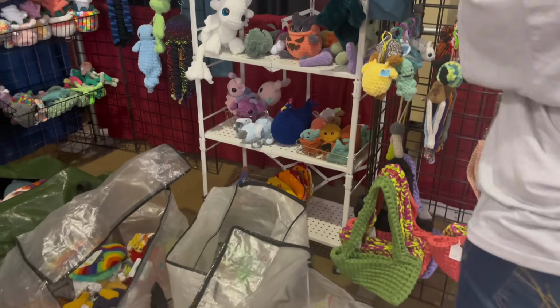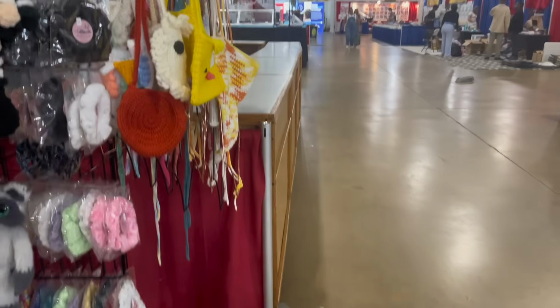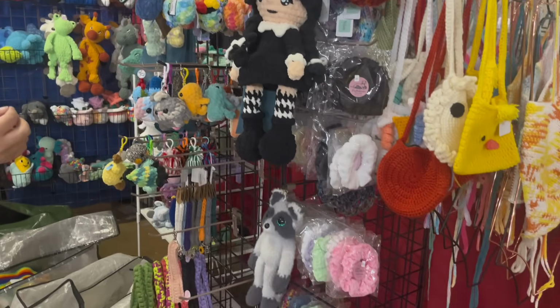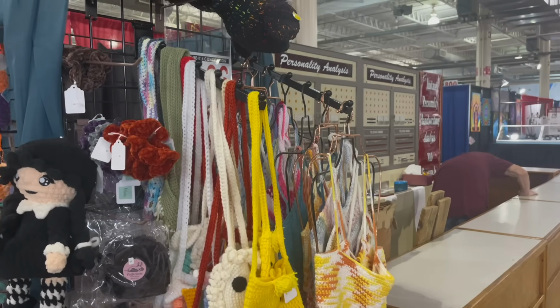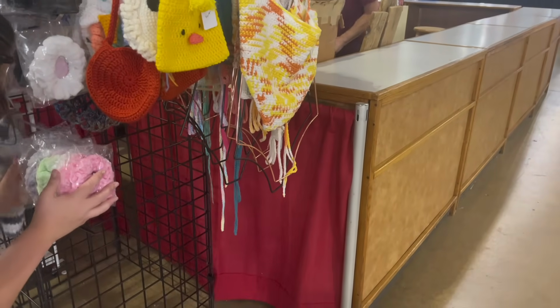And here we are putting stuff back into bags. And the keychains, that's the only thing she's taken off so far. But there we go, that's the end of the fair. I will be back later for a little bit of a breakdown.